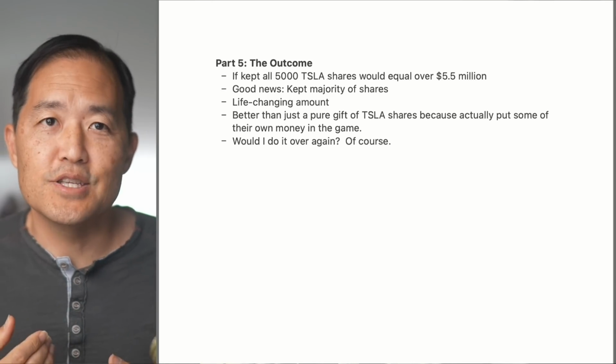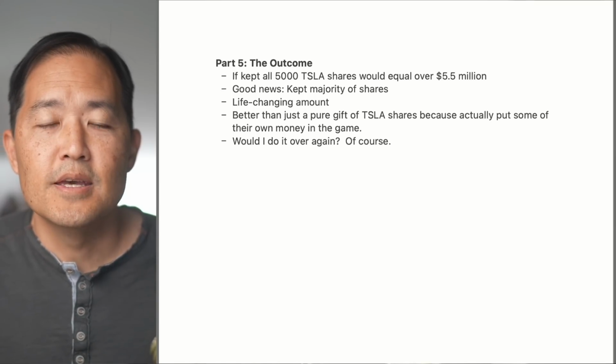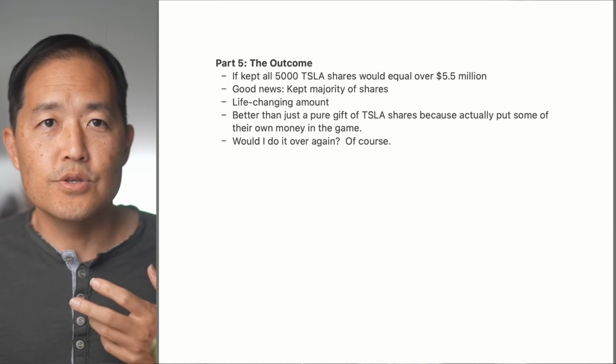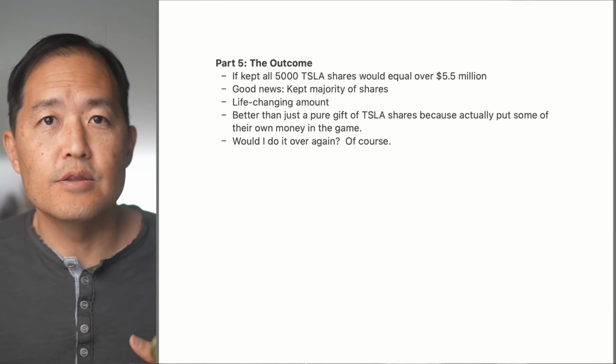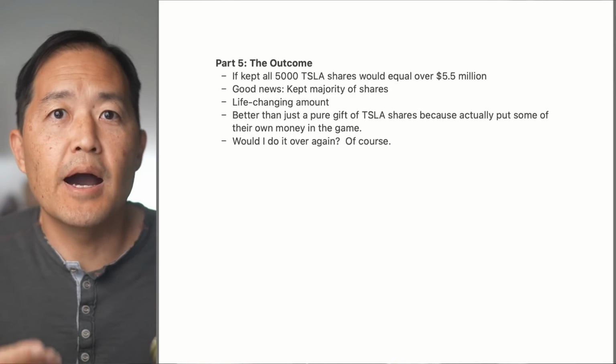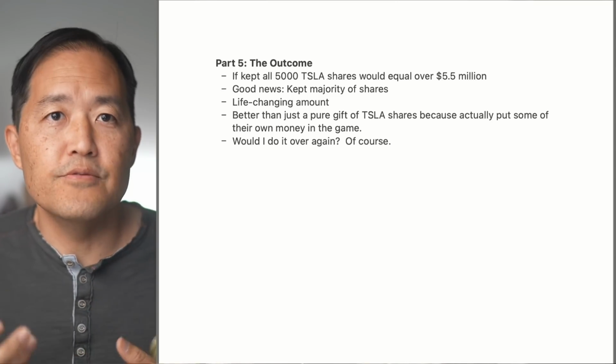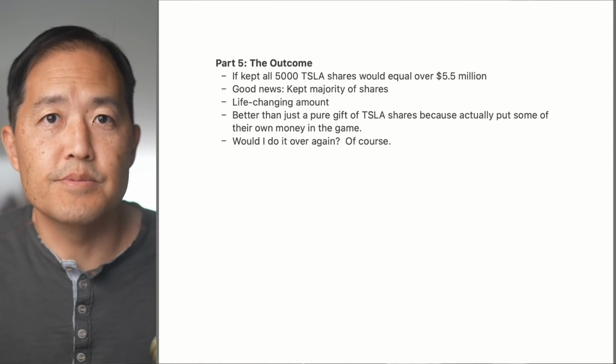And in my opinion, it was better than just purely gifting Tesla shares at that time to them, because they actually were forced to, I won't say forced to, but they decided to put their own money into the game, right? They had to put in $80,000 to buy the stock. So they had vested interest. It wasn't just completely freely given to them without any responsibility.